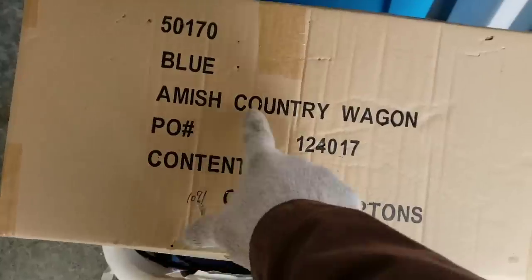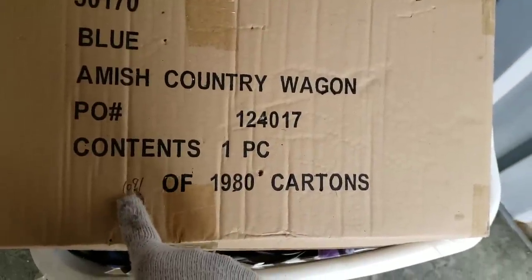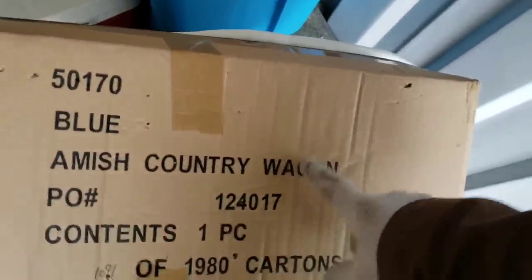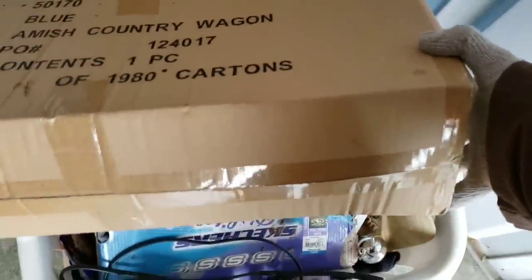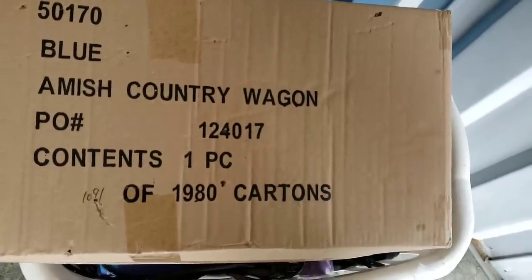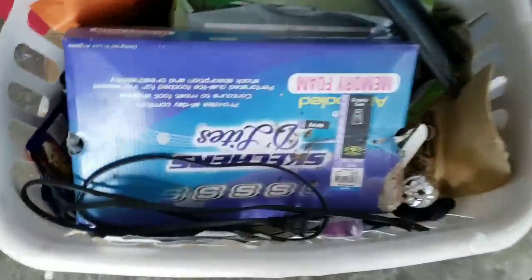I'm looking further at this Amish country wagon. Blue and contents one piece. 1,091 of 1,980 that were actually made. So here's the deal. It's sealed. Once you unseal something, it typically, roughly, can lose 75% of its value. I don't know what it is, and I'm not going to open it until I can find out exactly what it is. I have my suspicion. I actually think this could be an Amish Afghan or blanket, and I don't want to open it until I know for sure, because there could be some serious value there.